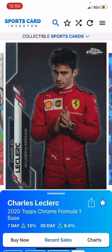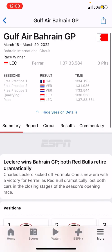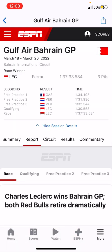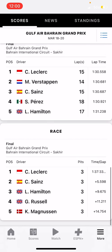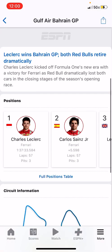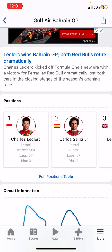So Leclerc, let's go look at the results of the race and what it means, right? So the winner was Leclerc. Sorry, it reset on me. Looks like, yeah. If I go back to that race, you have Leclerc as the winner and Sainz. They're 2 young up and comers for Ferrari, 1 and 2.